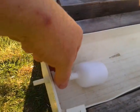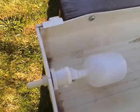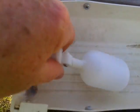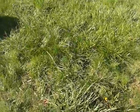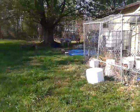All right. I drilled the hole in these so I could put the floats in. I also siliconed inside the trough so we don't have any leakage. And then the silicone is drying. I just finished up the silicone.